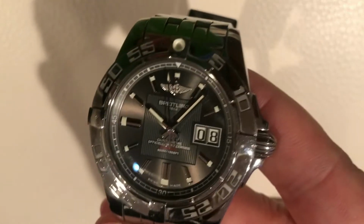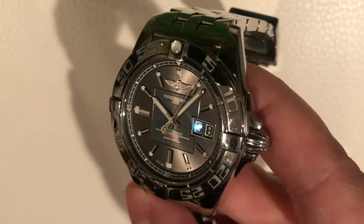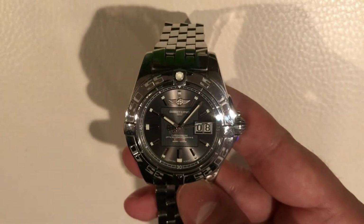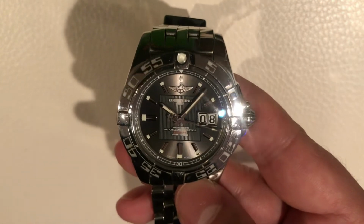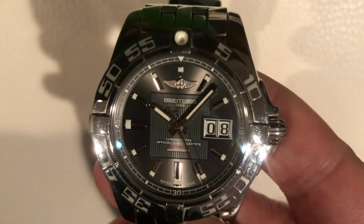Okay, first let's just talk about the dial. This is the Tomcat Grey. I'm obviously very biased because this is the one I picked, but I think this is the best color for the watch. It really picks up a different range of colors and hues depending on the lighting and the angle that you're looking at it. My girlfriend actually refers to this as my blue watch, even though it's not blue, it actually does pick up hints of blue. It really ranges from gray to blue to black, again depending on the lighting and the angle that you're looking at it.